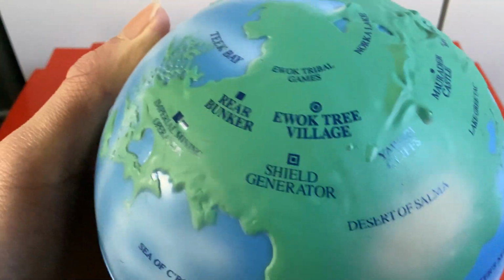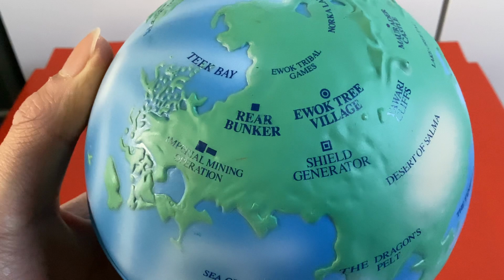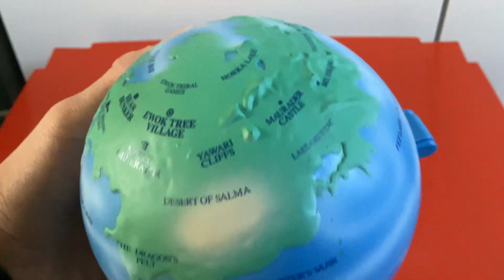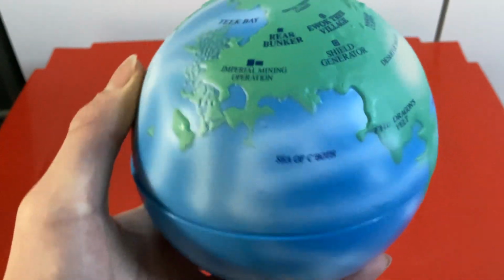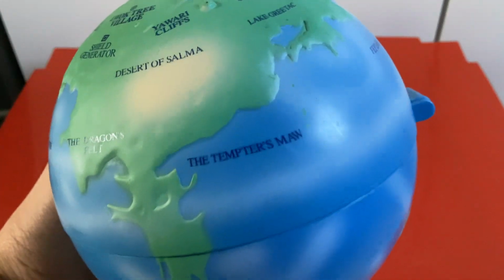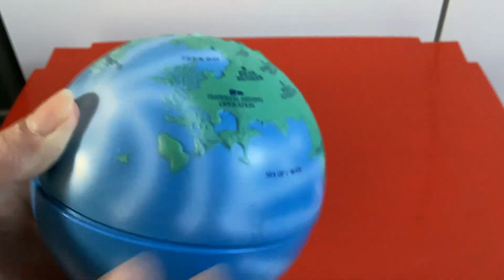Rear bunker there. You got the Ewok Tree Village, the shield generator, of course, where the Imperial Shuttle Tydirium landed, and the rest of it, and the big battle, the ground battle. The rest of these areas I don't know much about. We got the Sea of Saboth, which sounds a bit like the character from Heir to the Empire. The Tempter's Maw.